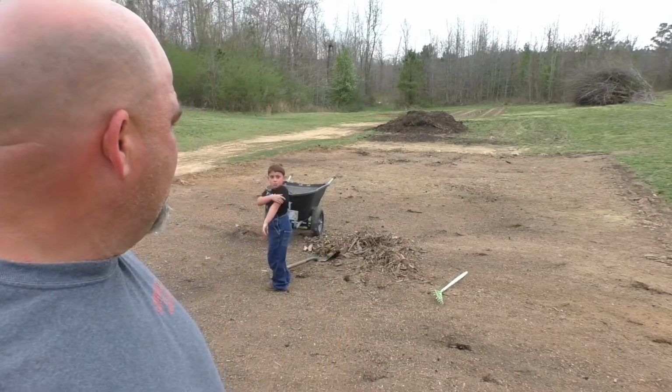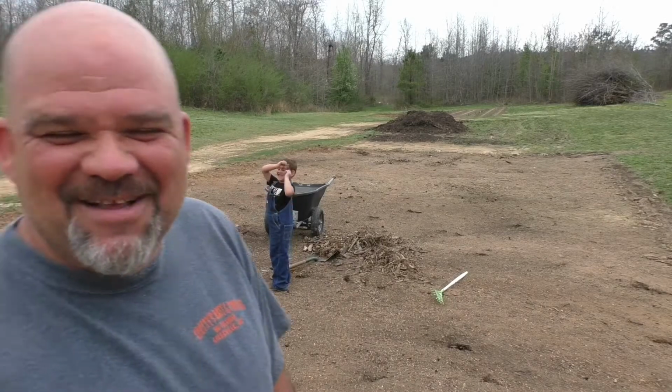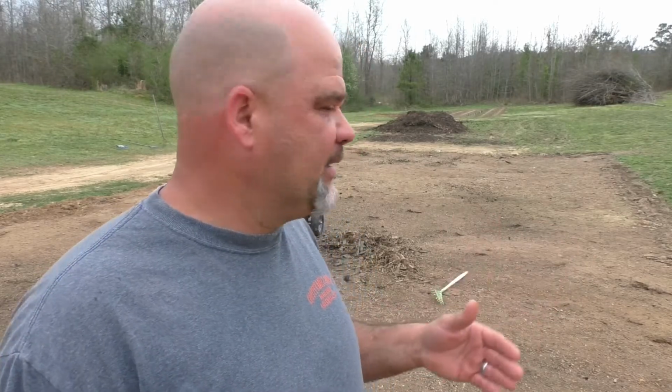So what I'm gonna try to do today, if Jace can keep his britches on, we're gonna try to get all of this raked up, get all the rocks out of the way, and I'm gonna get the Super Ray over here, and we're gonna run through it with a disc, hopefully get it turned over a couple of different ways.